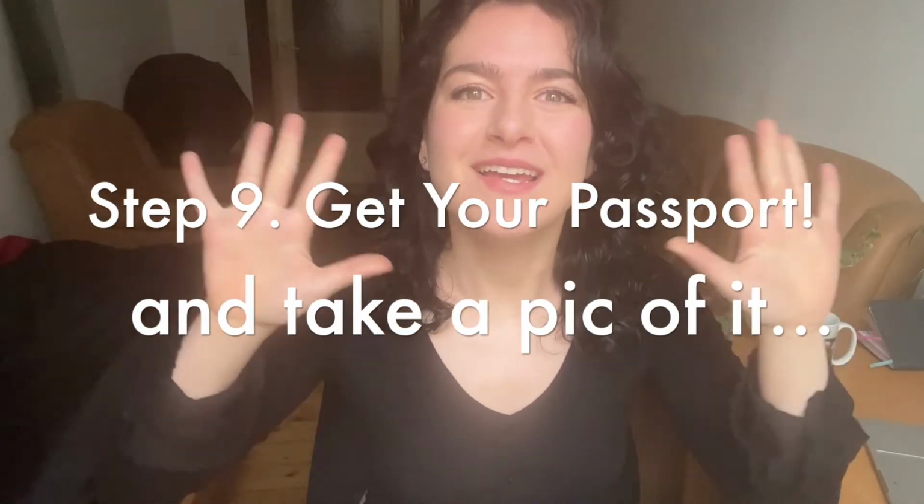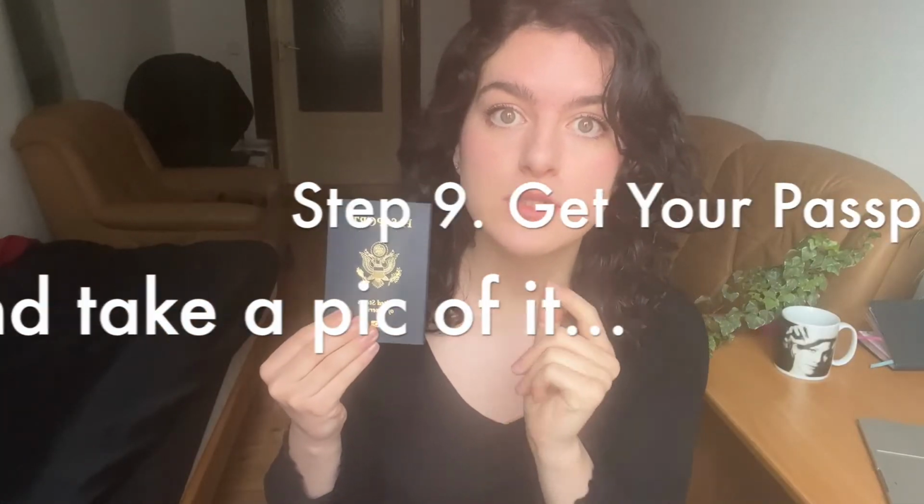Get your passport in the mail. The first thing I need you to do once you get this new passport is immediately make a copy or take pictures of it and upload that to Google Drive. God forbid this happens to you again, but it won't, because you're smarter now.